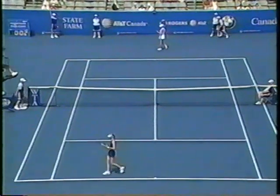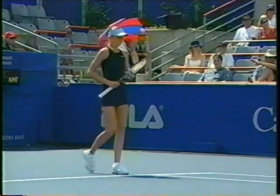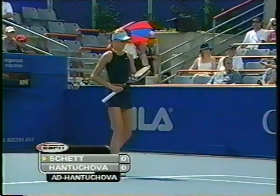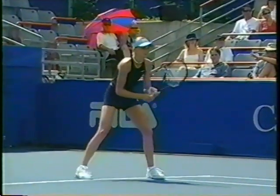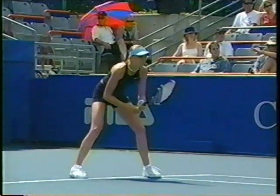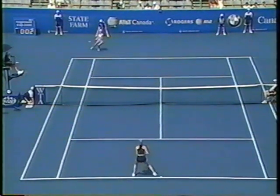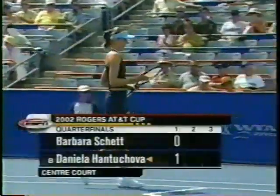Beautiful return of serve. Certainly one of the strengths of Hantuchova. She's always looking to move in. She's looking to take the ball early. She likes to close out points at the net, and that double-handed backhand is just extremely solid. That's her best shot, in my opinion. So she holds off 2 game points and wins the game.